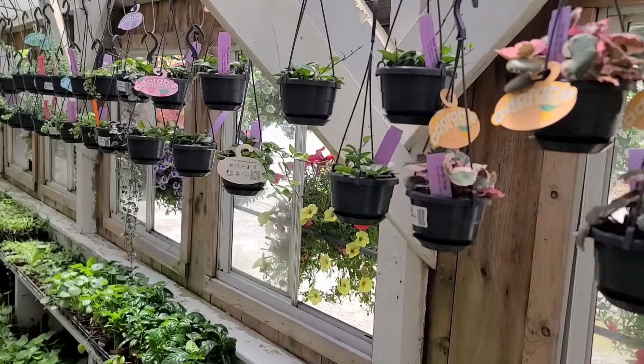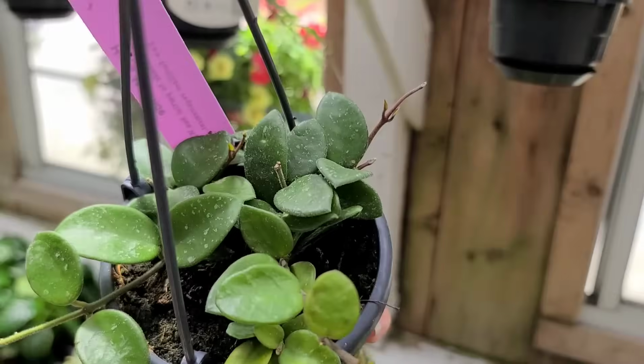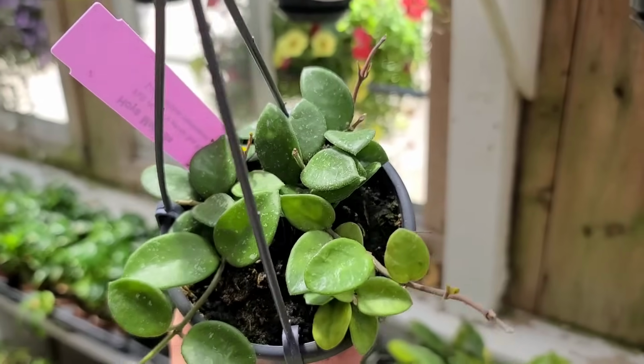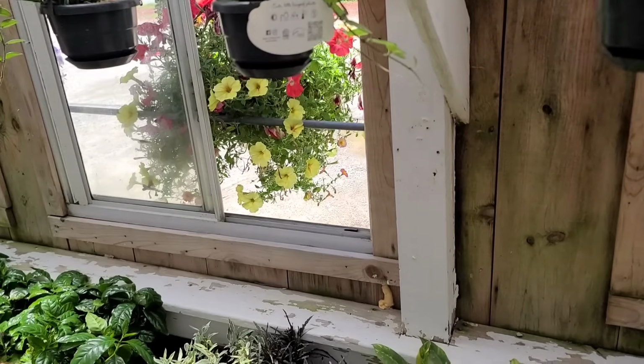String of hearts. Here's a little, looks like Mathilde. It's like Hoya Mathilde. Yeah, look at that. For 10 bucks. That's a good price. She's got lots of active growth on her. Definitely not mad about that.